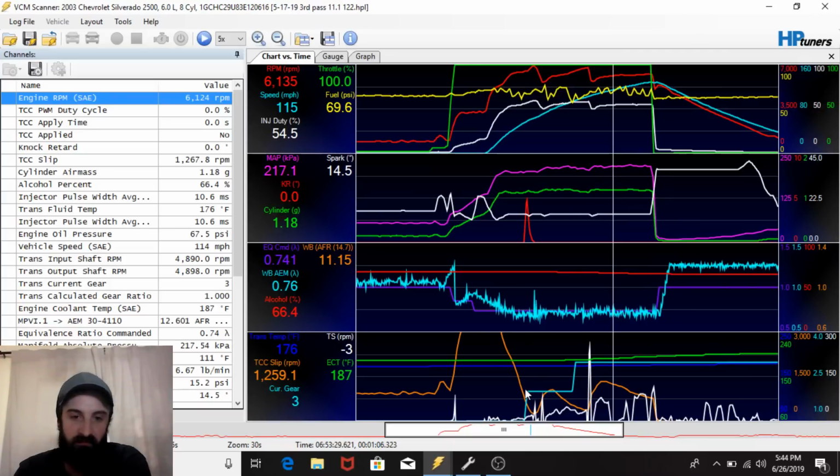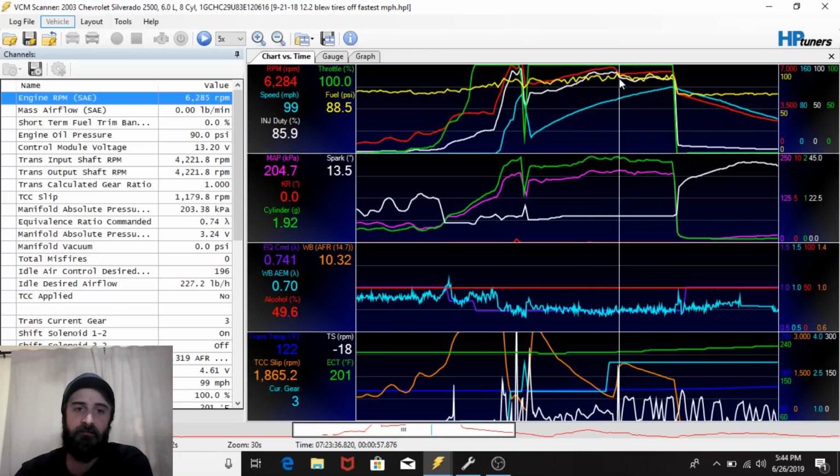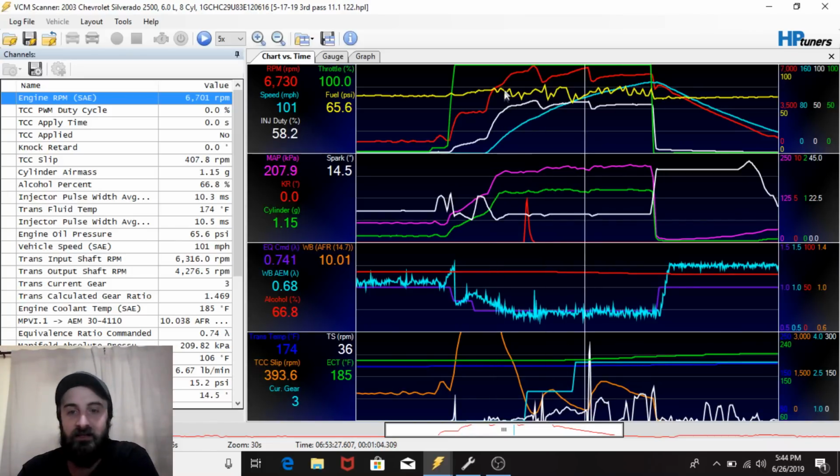So the converter did help me. I can tell by the miles an hour. If I look at 6,200 RPM on this scan in third gear, I'm at 118 miles an hour. I think the speedo's a little off, but here we go, about 6,200 RPM in third gear, I'm at 99. So it's quite a bit faster, and that's because of this converter slip. You see 1,800 last year, and now it's at 11 at the same point in the same gear this year. So it's significantly better, but I think I'm losing a lot with this transmission. I picked up a lot with the converter, but I think I'm losing a lot with the transmission.